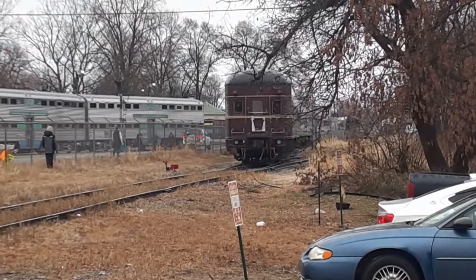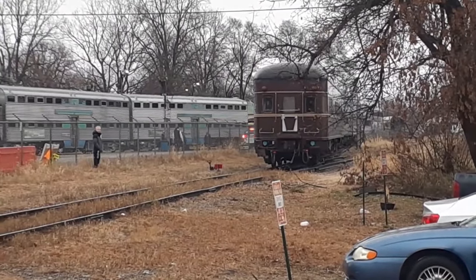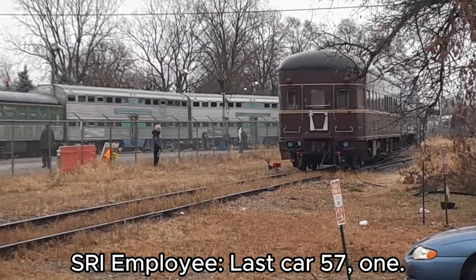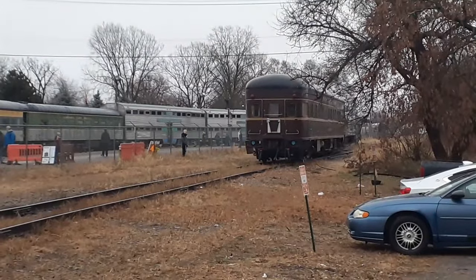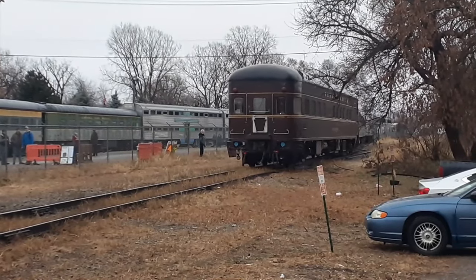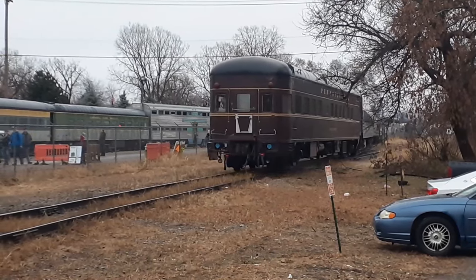Now that 1225 has cleared the switch, PNLX 57 pushes the first set of cars onto the main line. Last car, 57, one. Half a car.